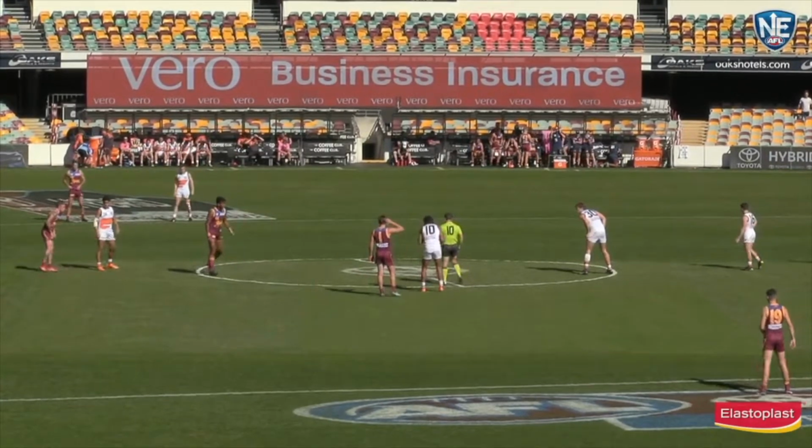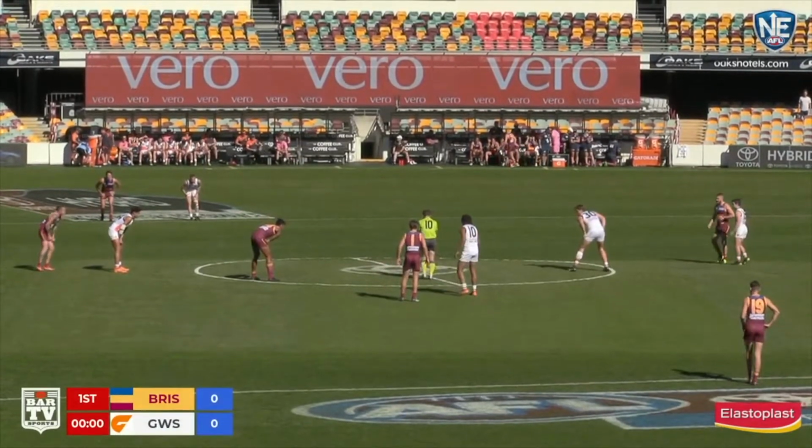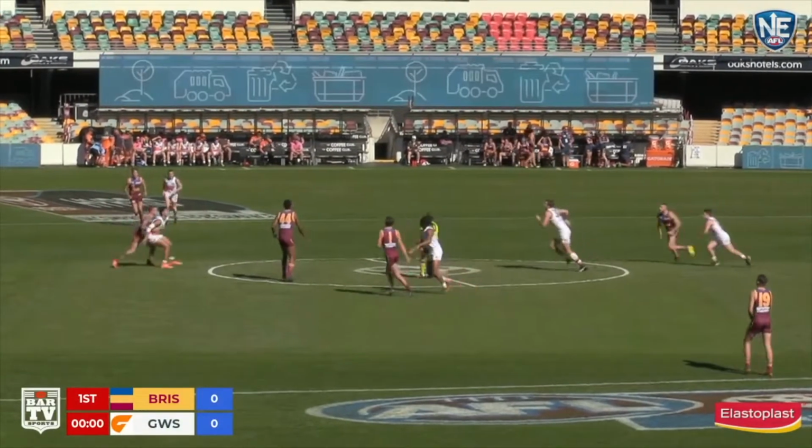I reckon it's a toss of the coin. I'll go the home side. What do you reckon, Kanga? Just the home side for me, but I think this is going to be a terrific game as we get underway.